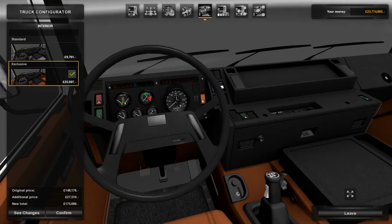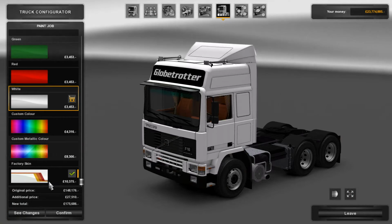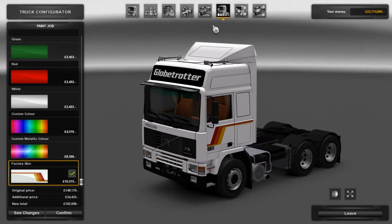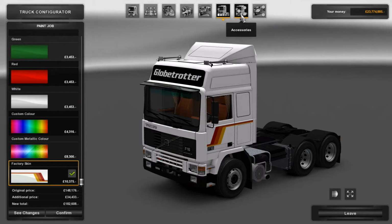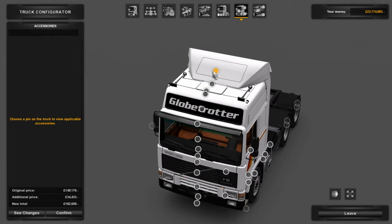And then colour schemes. I think you get one factory colour. Nice factory colour. A little bit of bling on it. And accessory wise, it's a lot of the normal stuff. So let's have a look.